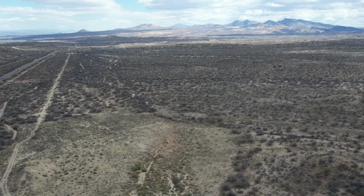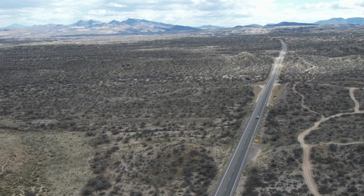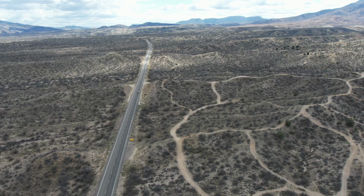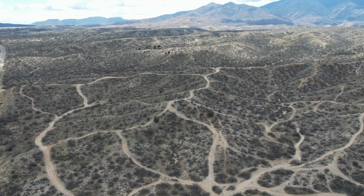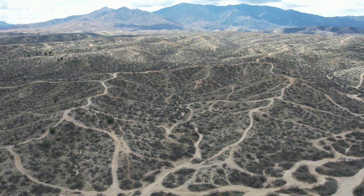As far as you can see, there's the mountains. That's where we just came through, El Capitan Pass. But look at the trails. They go way back in there. How fun. This is big time RVing country. This is RV friendly for sure.